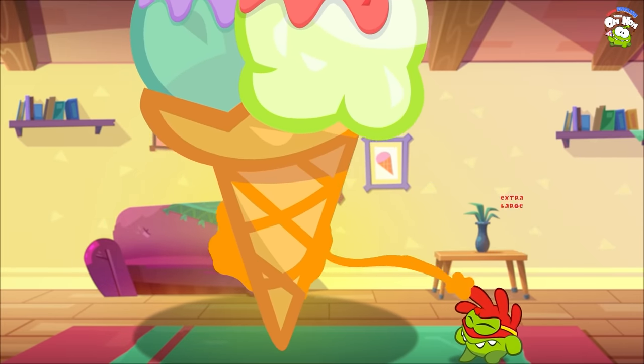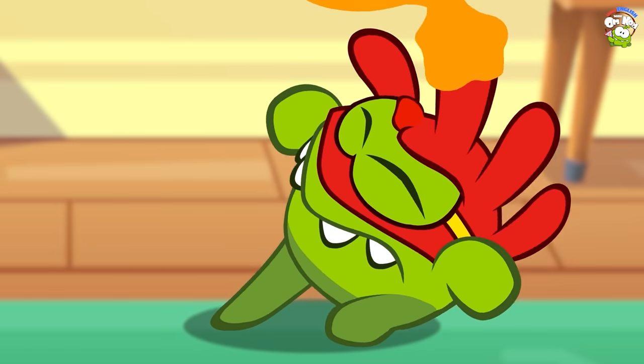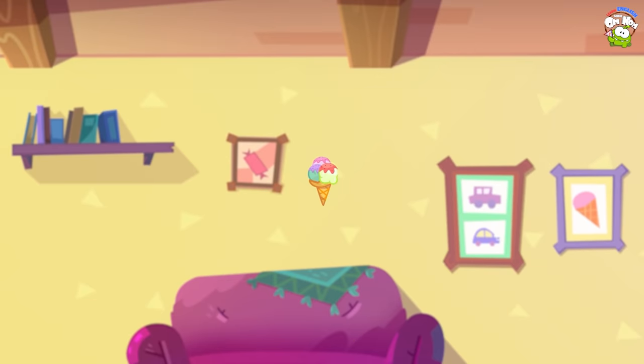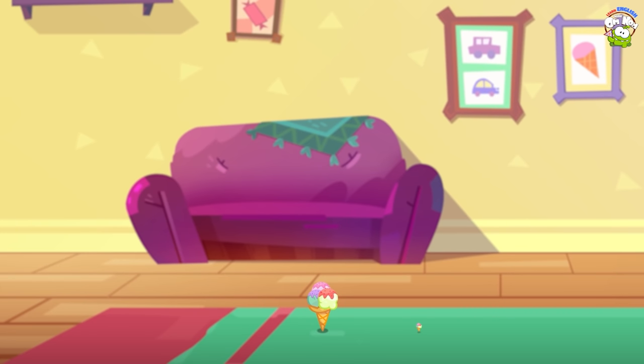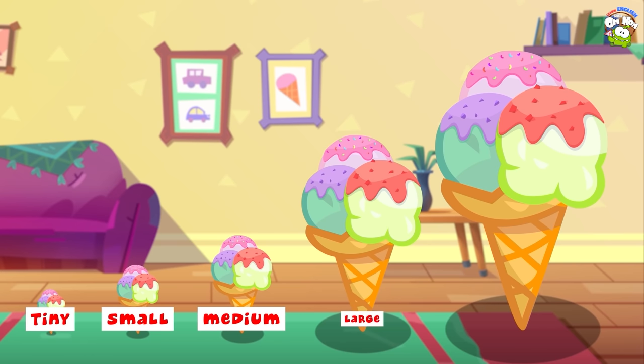Large. Tiny, small, medium, large, extra large.